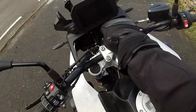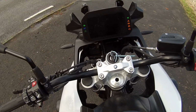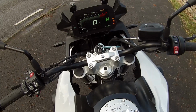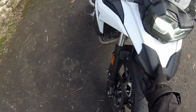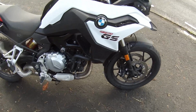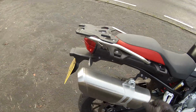Obviously it's got the TFT startup. Woo! No posh. And we've got LED lights on the front. Quite dramatic. Bit of a beak. ABS. See it on the other side. Yeah, it's nice. It's a nice looking machine.